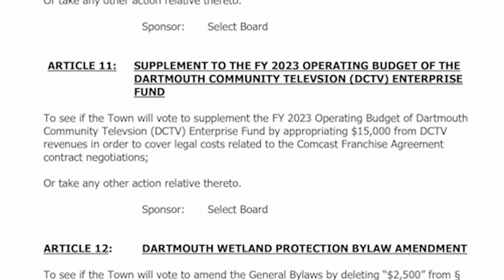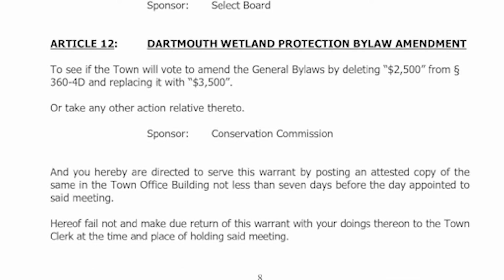It's a 10-year agreement. Article 12, Dartmouth Wetland Protection Bylaw Amendment. This amendment increases the fee for expert review of projects with the Conservation Commission from $2,500 to $3,500. And that is the last article.